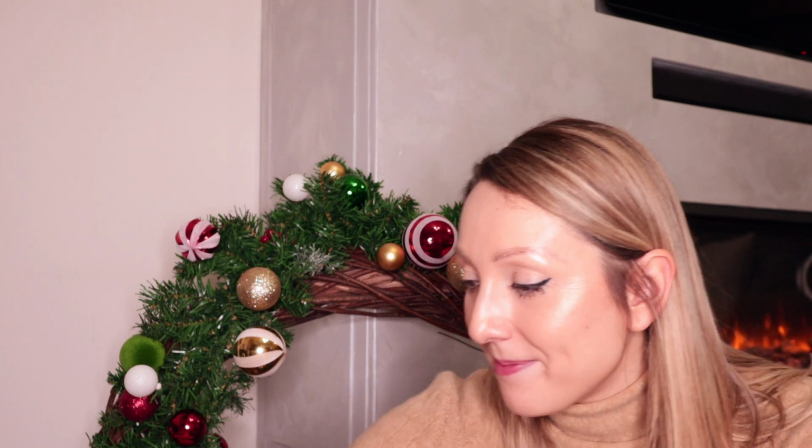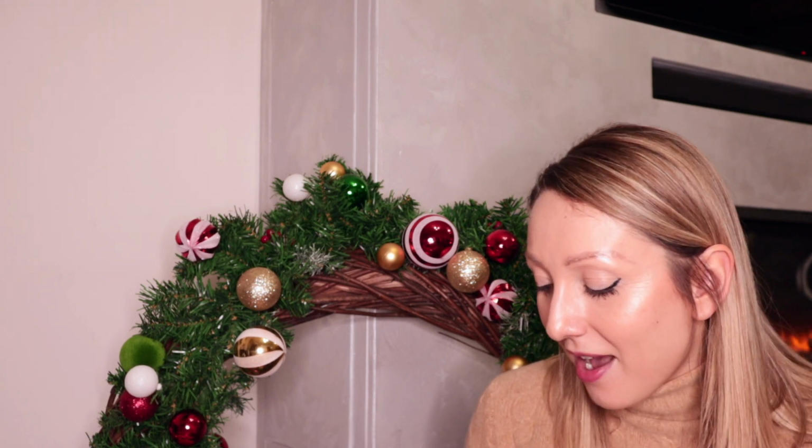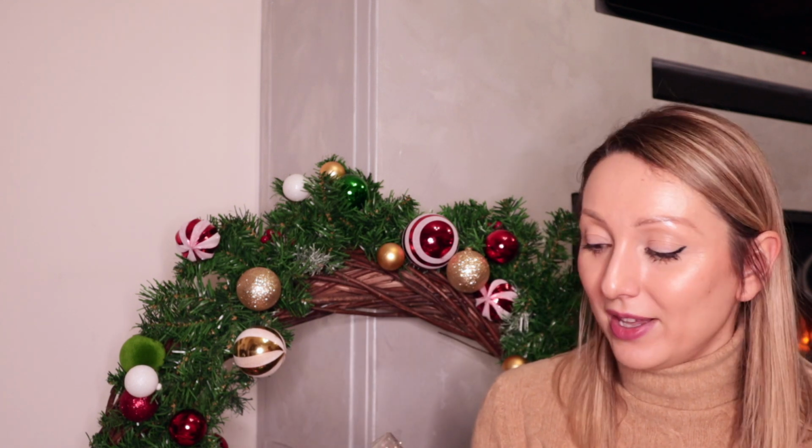So next I'll show you the main bits that I picked up from B&M. I'm planning on doing, in Arabella's bedroom, a pink blush themed Christmas tree. And I just couldn't believe how much gorgeous stuff they had in B&M, and so reasonably priced as well. They did have a lot in the Range, don't get me wrong, but I found it was actually slightly cheaper in B&M than it was in the Range.